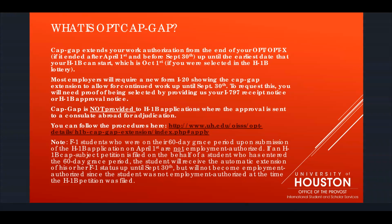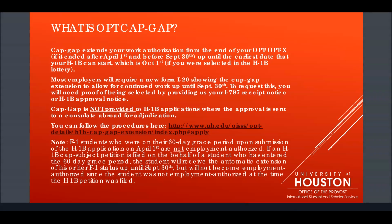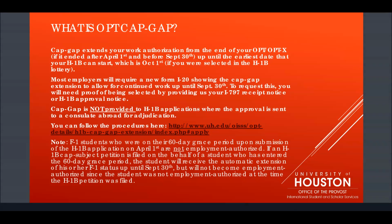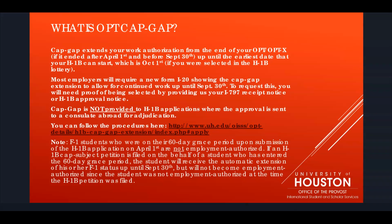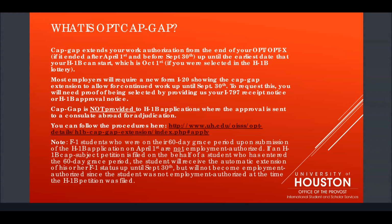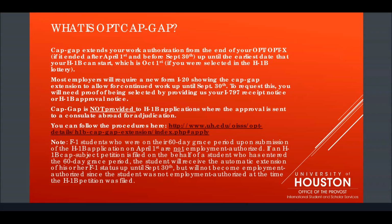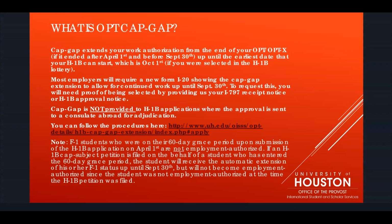Okay. F1 students who were under the 60-day grace period upon submission of the H1B application on April 1st are not employment authorized. If an H1B cap-gap petition is filed on behalf of a student who has entered the 60-day grace period, the student will receive the automatic extension of his or her F1 status up until September 30th, but will not become employment authorized since the student was not employment authorized at the time the H1B petition was filed.